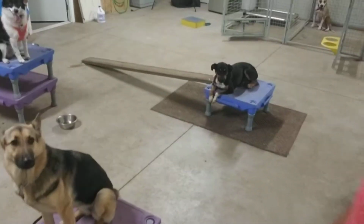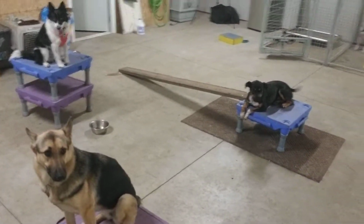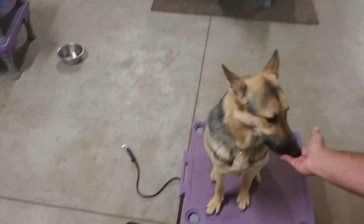If they get up, they don't get anything. They just get put right back where they were. But I like to do this with all of them. And they can all sit here and look good. Good girl. This was a big challenge for her, especially Stella, because if anything would move around her, she would be after it. She would be going to check it out. She couldn't stop from reacting. So that was a big one for her, but she's doing great. And she's really coming along fast, actually.